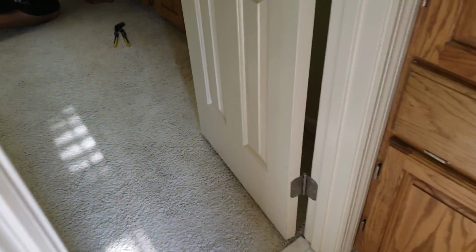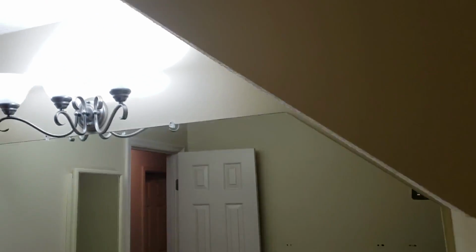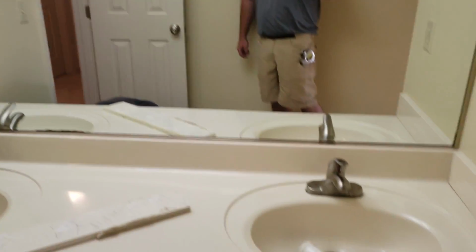On the other side here is going to be a tile shower. We're going to take this wall here with a bolt. We're going to push it on back to go into the bonus room, about 3 feet.